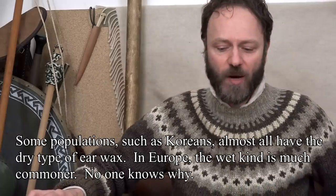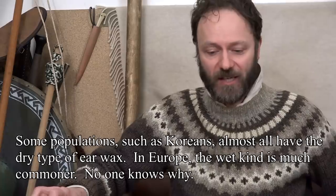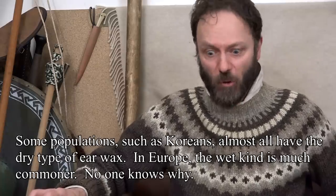To be honest, I've never compared my earwax with anyone else's earwax, so I couldn't tell you just how dry or wet my earwax is. As far as I know, it's normal. Eye colour, likely blue or green eyes.